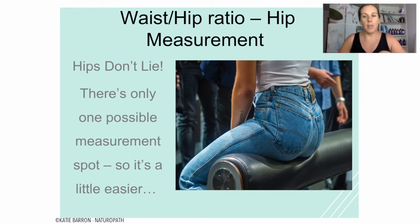All right, now the hips. The hips don't lie. That's pretty funny, isn't it? I thought I was being hilarious writing that.